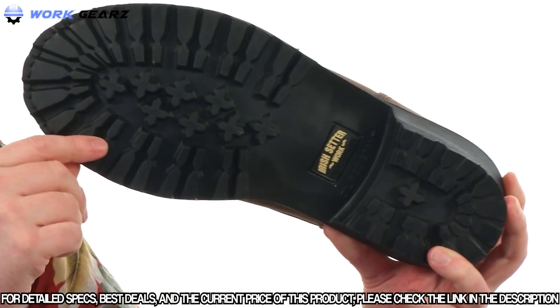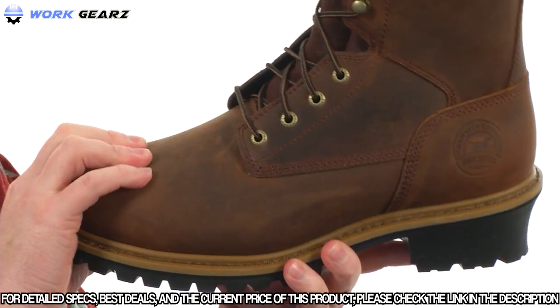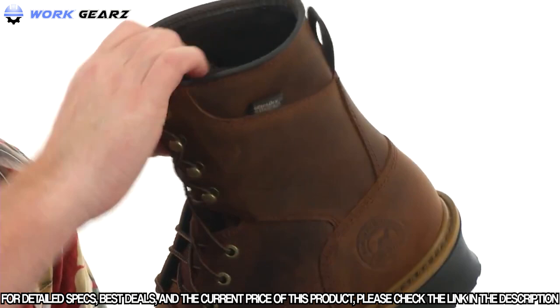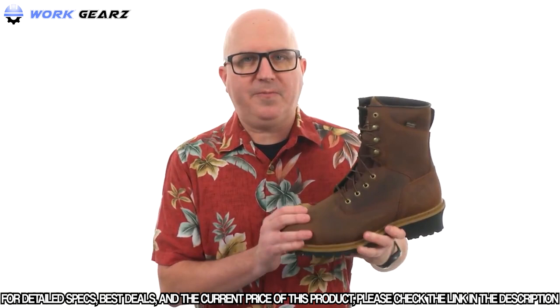Now up front, we've got the safety rated steel toe. It's also been safety rated for electrical hazards. We've got this removable footbed. It's gonna provide some really nice in-boot comfort. There's even 600 grams of 3M Thinsulate insulation inside to make sure you're staying warm. This boot has a ton of awesome features to keep you protected and comfortable. It's from Irish Setter.